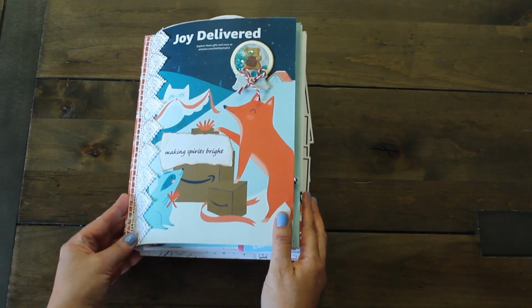So that is it. That is the flip through of my December Daily 2020.